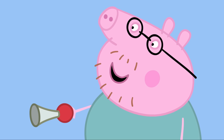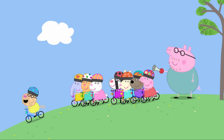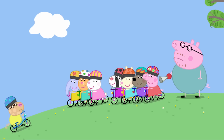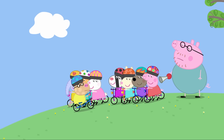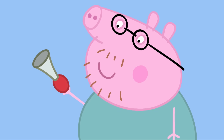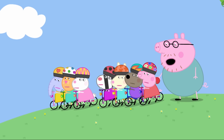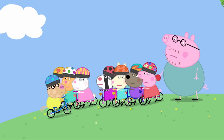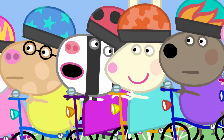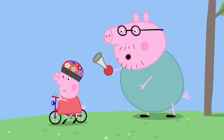You can start when I honk the horn, like this. Pedro has set off too soon. Stop, Pedro! The race hasn't started yet. Sorry, Mr. Pig. I was just letting you know that the horn sounded like this. Stop! Stop! Sorry, Pedro. That time it was my fault. The next time I honk the horn, you can go. Did he say go? I think so. Go! Go! Go on, Peppa.